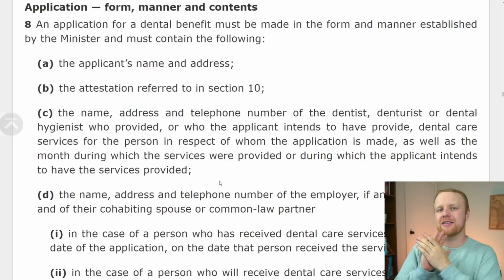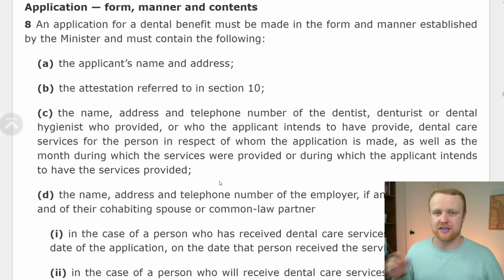Now, this is where things get a little bit more dense because now we're talking about the application for this benefit. If you want to apply for this benefit and you think that your kid is entitled to this extra money, you've got to fill out a big form. It's likely going to be online, but we're going to have to wait and see how they actually implement this. But there are a number of things that you need to include inside of that application to make sure that you're eligible for this money.